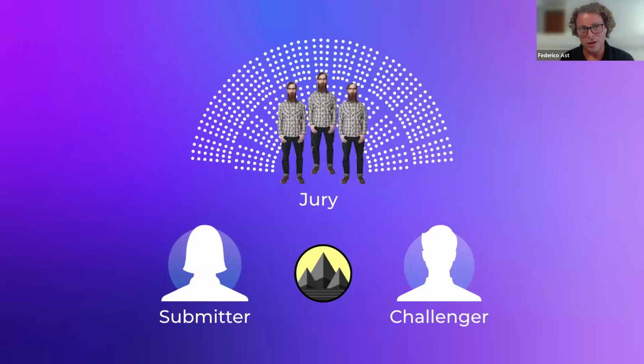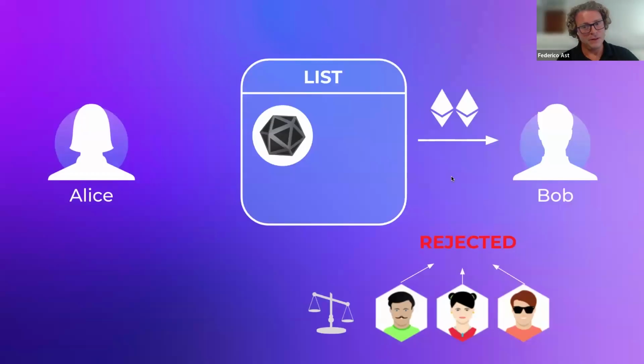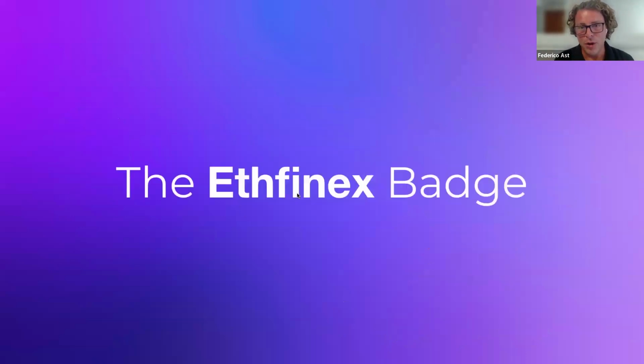So this goes to a Kleros panel, jurors analyze the evidence, and then they will, in this case, vote that the token does not comply with the rules, so the token is rejected, and the challenger gets the deposit done by the submitter. Okay, this is a very simple crypto economic mechanism to make sure that every token that is accepted into the list will be reviewed by the community following strict rules.